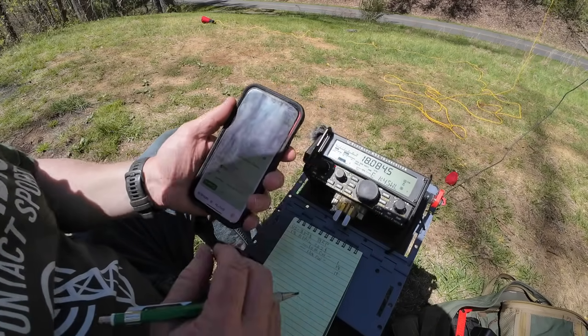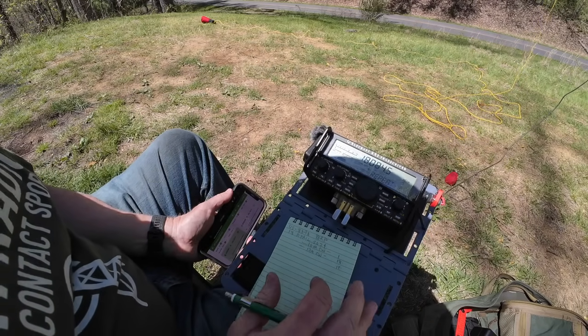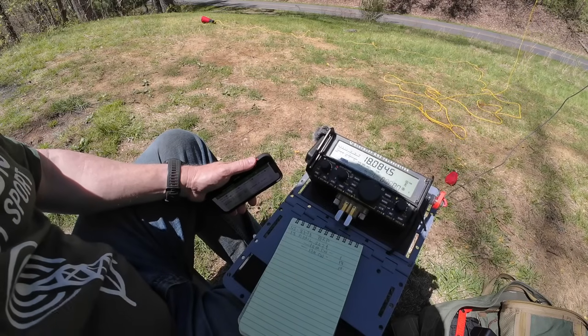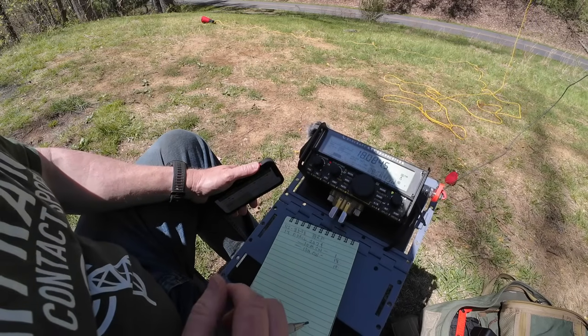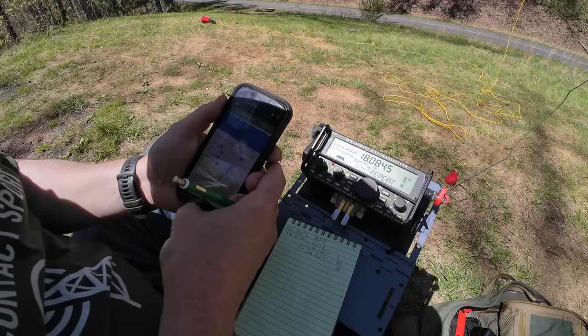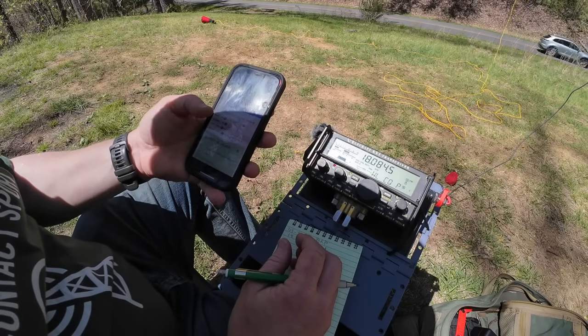I need at least a couple of calls before the RBN will find me. Yeah, we've got a CME coming in, if it hasn't hit us already. And so not exactly the best time to be playing radio. Band conditions have been kind of bad lately. But the weather's nice.